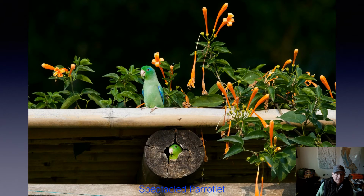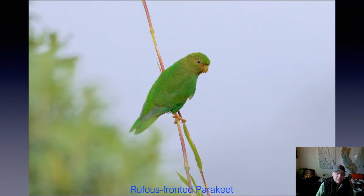Spectacled parrotlets love to nest in bamboo. This guy, this picture was taken, I think, like 5 years ago, 11,500 feet, an endangered species. I have not been able to see them again or photograph them for that matter, but I hope again to be able to see them so I will know that they're doing okay.